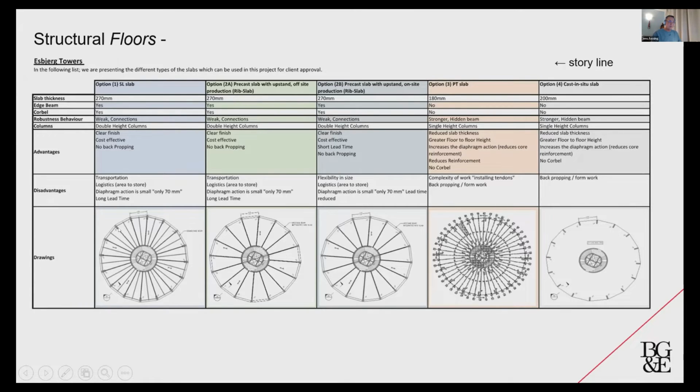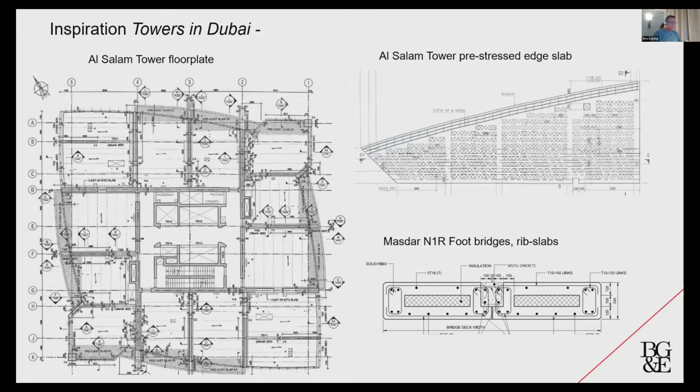If we look at the final one here, which is called option 1, here we had a slab which was split in the middle, and they were almost the same, all of them. So that one is the same as that one, same as that one, all the way around, times 3 towers. And these slabs here are pre-stressed and lightweight. I'll come back to how that was done. I'm going to jump a little bit between some projects.